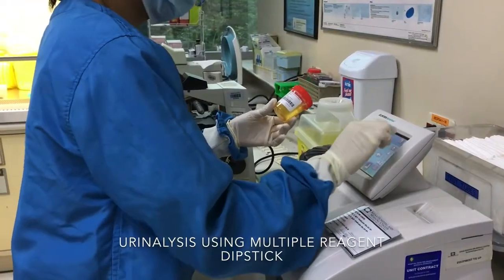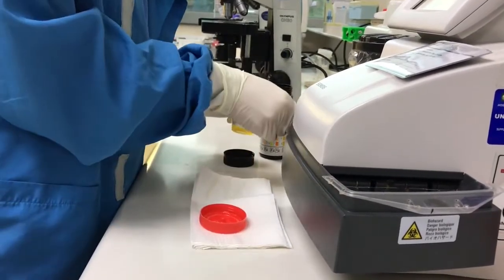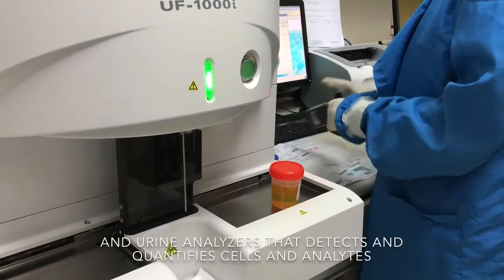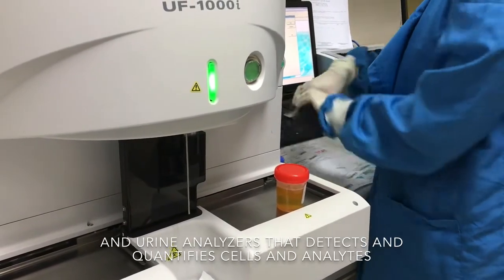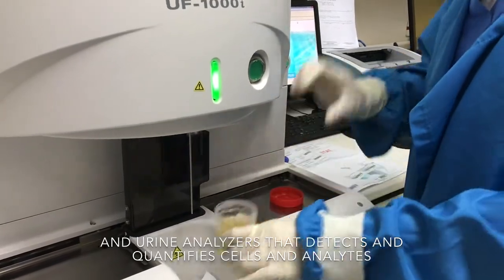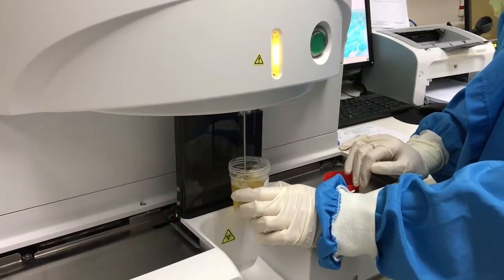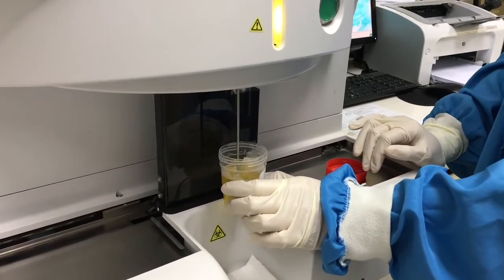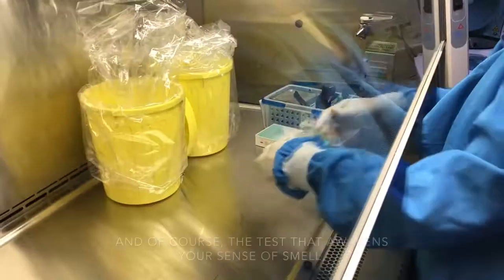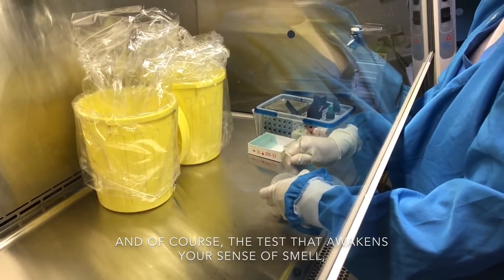urinalysis using multiple reagent dipstick, and urine analyzers that detect and quantify salts and analytes. And of course, the test that awakens your sense of smell, the fecalysis.